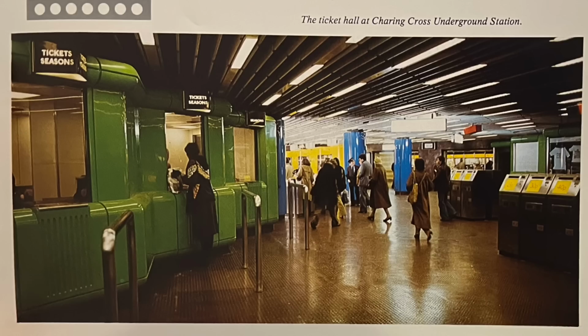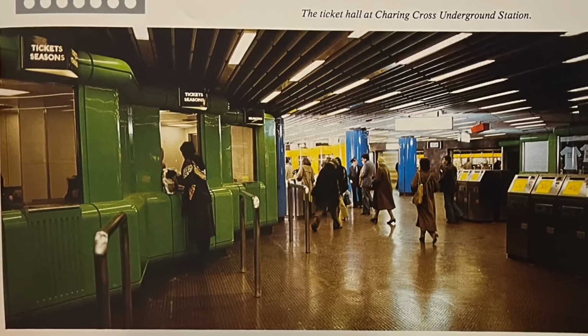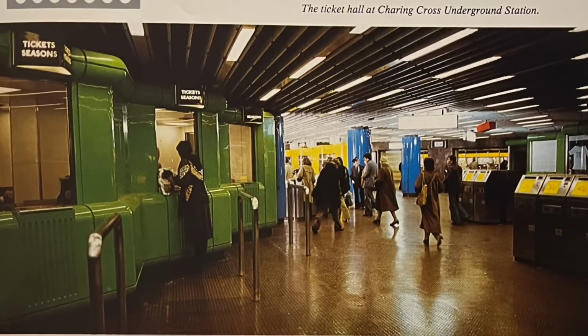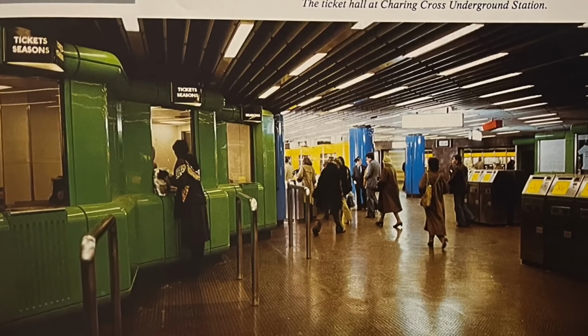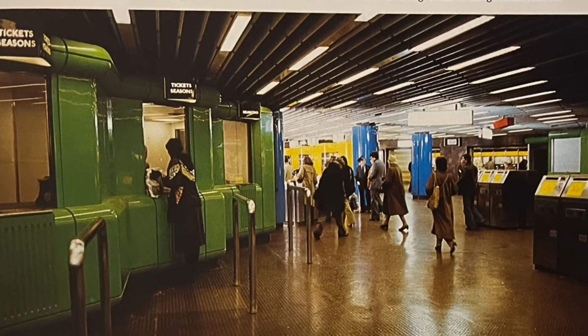Much is made in the brochure of the sound-deadening properties of the materials used, which London Transport confidently believed would give the station a relaxing feel, even in rush hour. I'll let you be the judge of that.